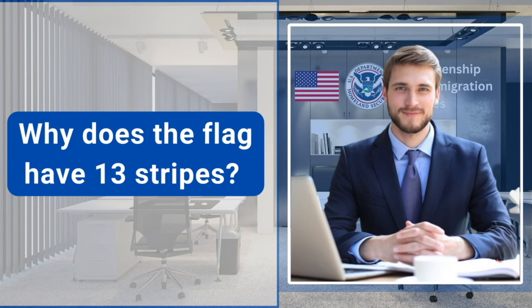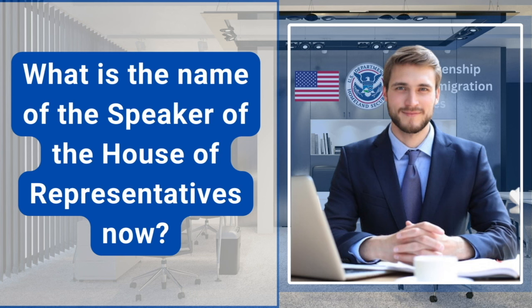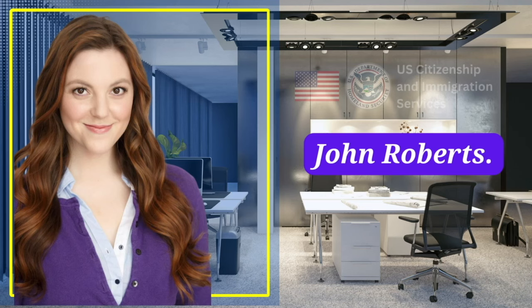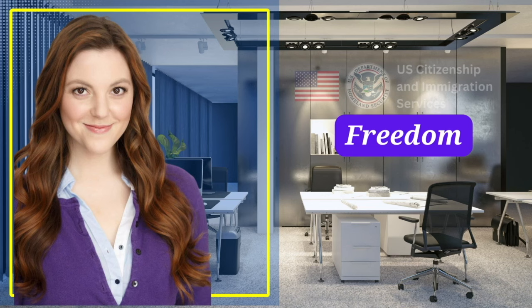Why does the flag have 13 stripes? Because there were 13 original colonies. What is the name of the Speaker of the House of Representatives now? Mike Johnson. Who is the Chief Justice of the United States now? John Roberts. What is one reason colonists came to America? Freedom.